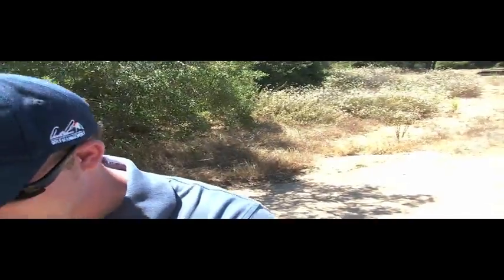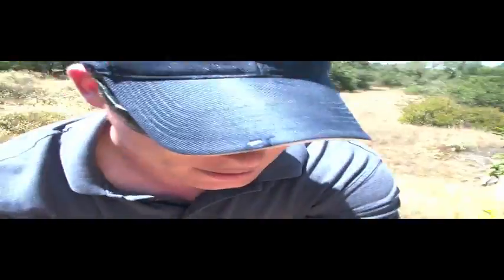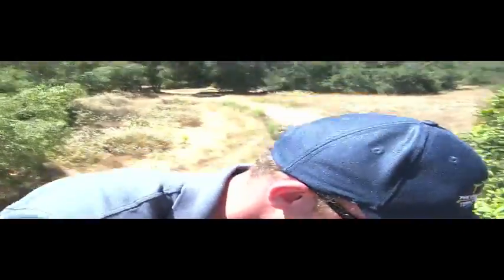I find it kind of amusing to see what I'll do to get a shot, a decent shot anyway. And I guess climbing rocks is one of them. Climbing a rock here to get a decent shot down the trail.